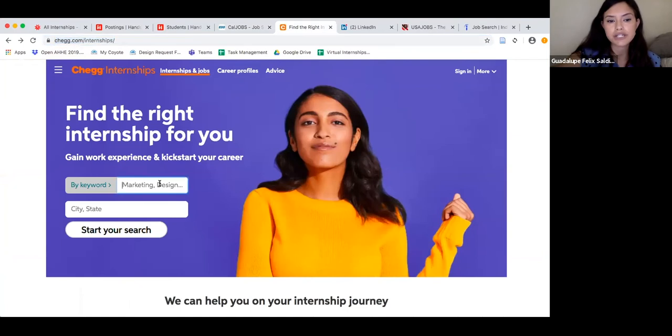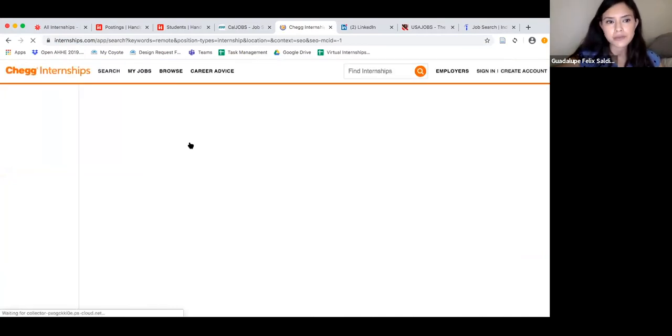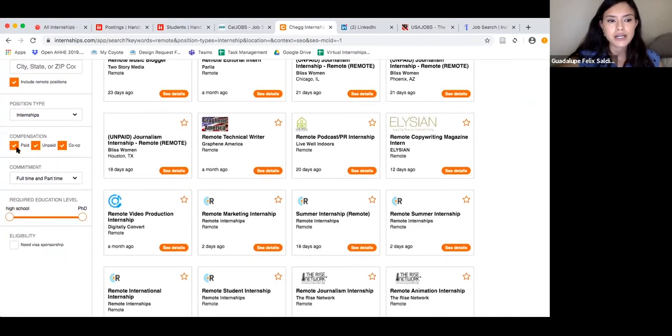Chegg.com/internships is another great engine. So they have internship opportunities on here as well. And you can type in remote internships, and there are also some available. And then you can filter through paid or unpaid. I mean, ideally paid, right?